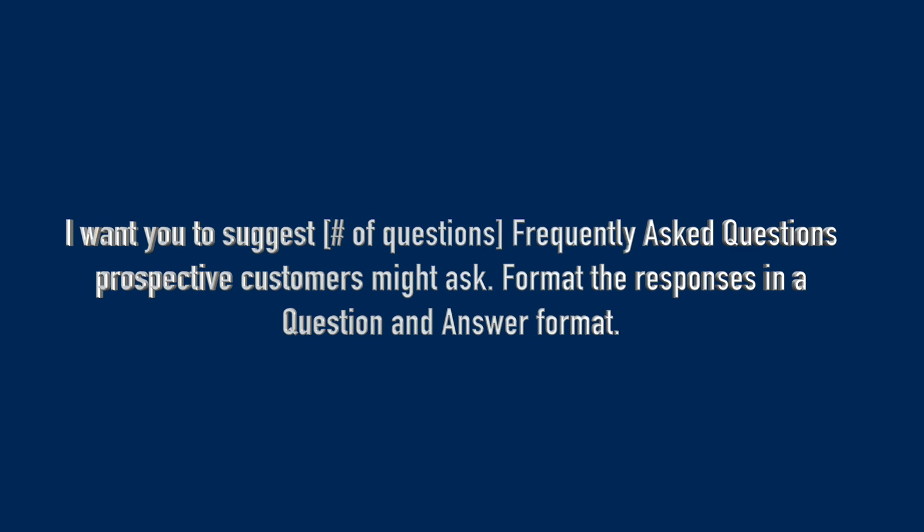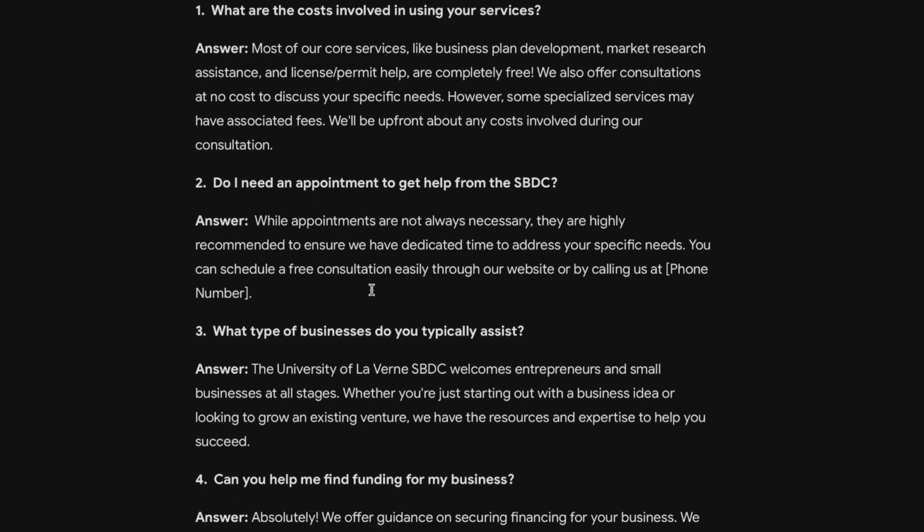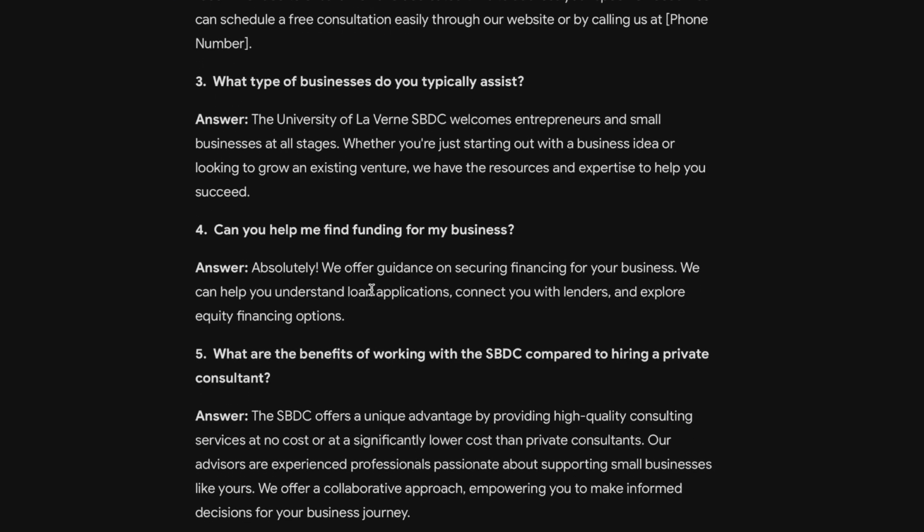Format the responses in a question and answer format. Now the number of questions here is important because Gemini will do as many as you'd want, and you want to specify that. Now the crucial thing to do is to format the response to make it easier for those questions to have suggested answers. Now don't necessarily use these straight out of the box. You may want to tweak and sound more like a human and have an idea to work with.